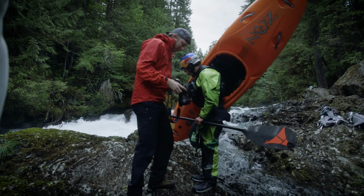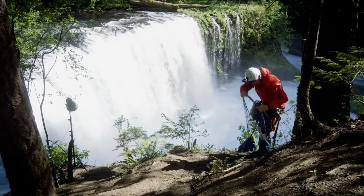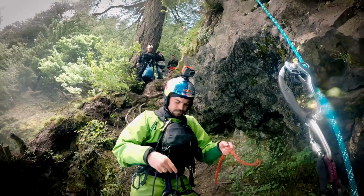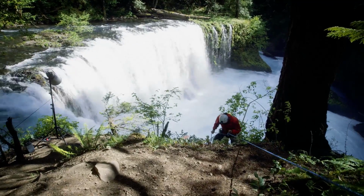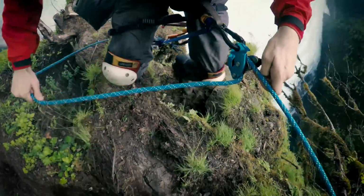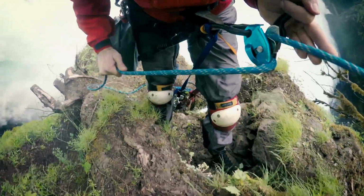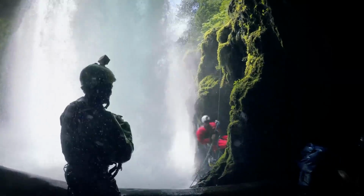We found this really cool possibility using Michael's incredible climbing skills, using ropes, using all this hardware, combined with my knowledge of the river, rappelling down right next to the veil of the waterfall. This is actually a pretty dangerous move, just being able to get down there is something that is not often done. And just by chance, we were able to get around behind the waterfall.